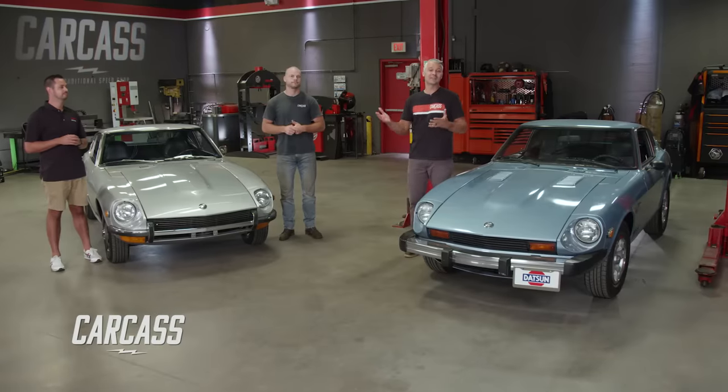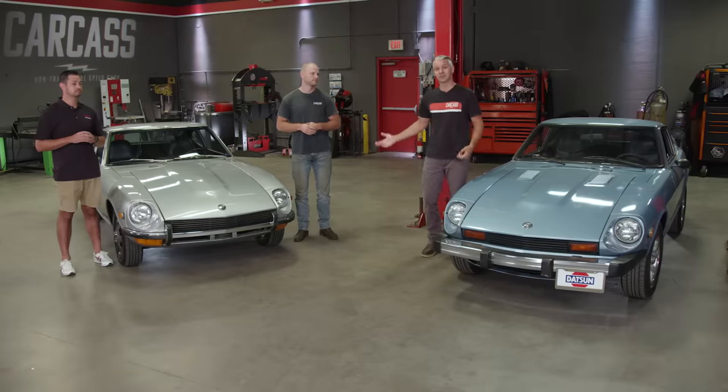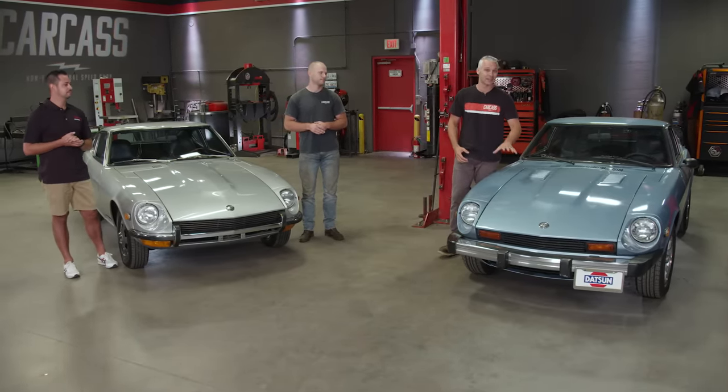All right, guys, we've got our Z back in our studio. We just got it off the dyno and laid down some pretty good numbers out of our inline six, and we even took this thing for a test drive. But believe it or not, Jimmy and I don't know a whole heck of a lot about this S30 chassis.